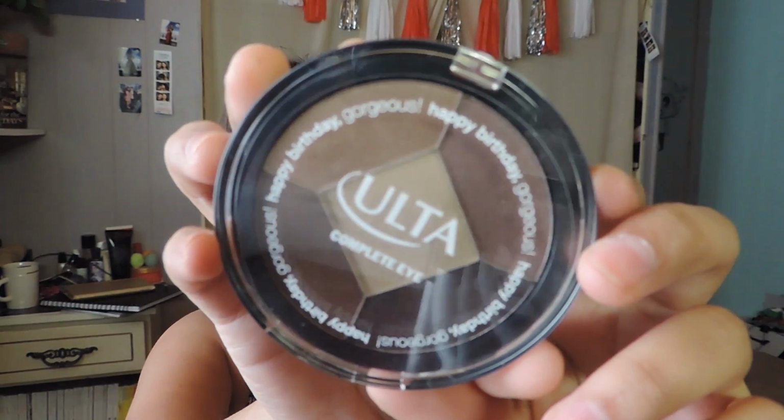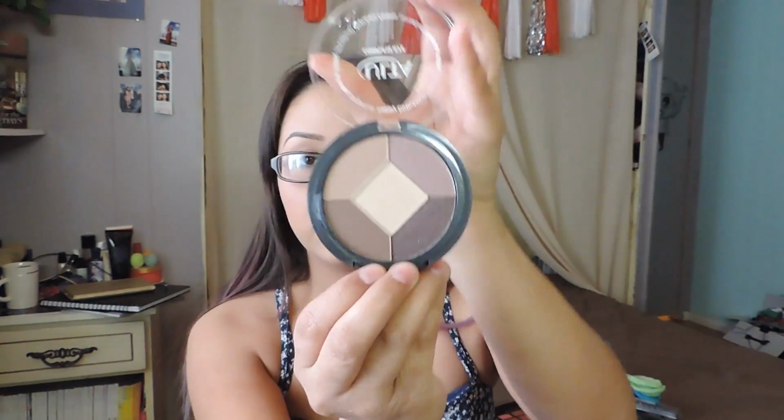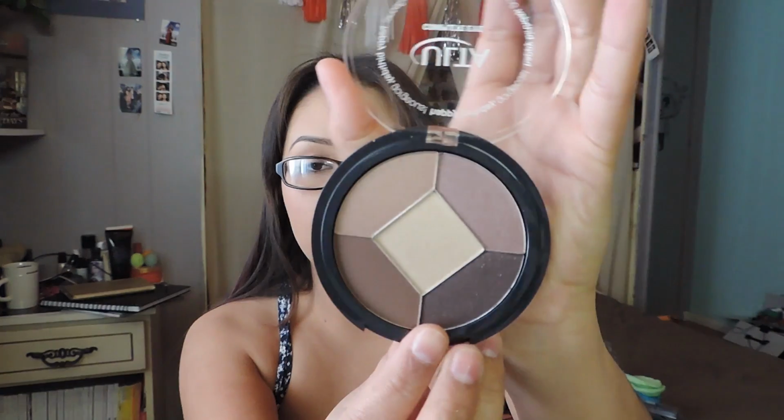You guys might not be able to see because my camera doesn't want to focus on it, but it's like this really nice eyeshadow thing. If I can open it. So it's just like that, and they're all these pretty shimmery neutrals.